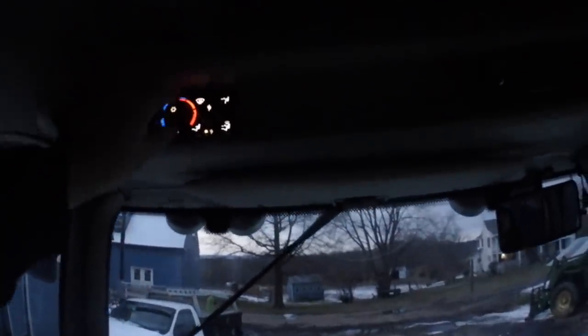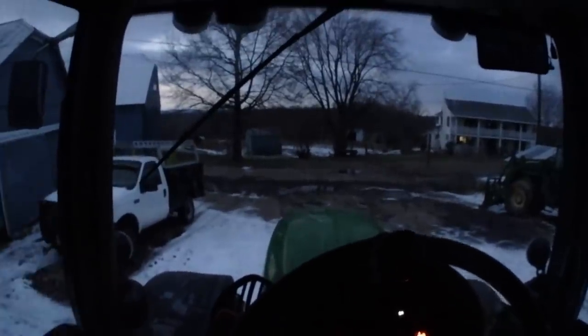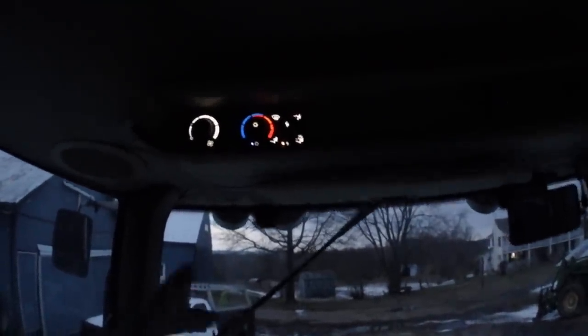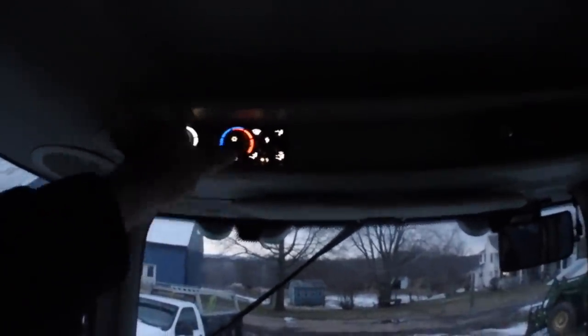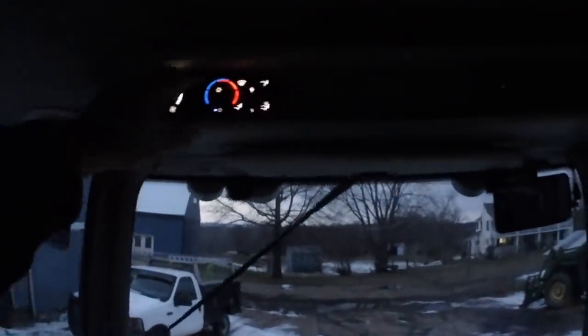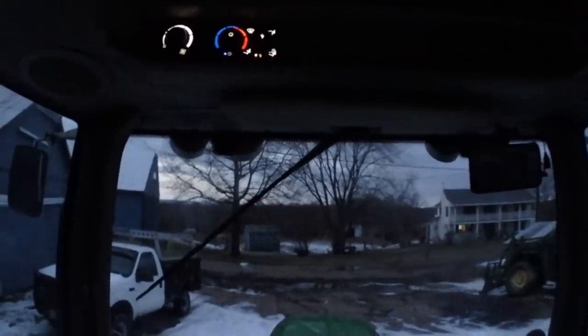So when you're running heat here, you use the cactus, and what that'll do is actually turn the air conditioner on to pull moisture out of the air. So you got that cold core sucking up that moisture because the air conditioner is running at full throttle, and then you adjust the heater as you would want the cab to cool off or heat up. And it pulls all the moisture. But for the most part, it just keeps it dry in the cab in the wintertime.